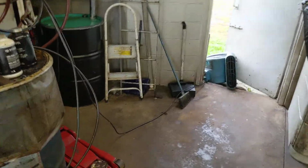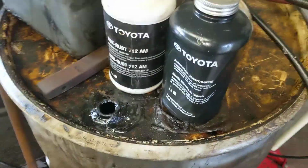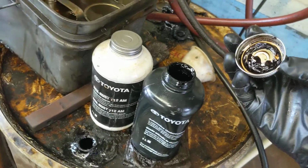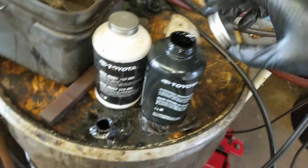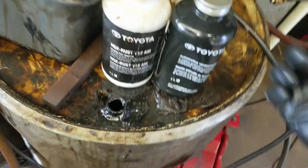So this is what it looks like. Some brand names here that you might be familiar with. It looks like black tar. Now, if I could open this with one hand, here we go. This is what it looks like going on. Like black tar. Not surprising that it's on a Mustang. Those old Italian guys, you know, from the 80s and 90s, they love that stuff.